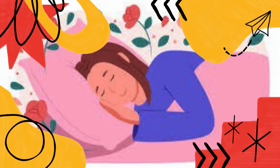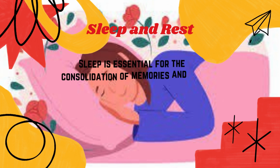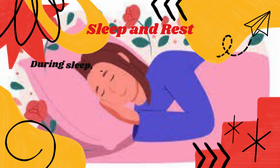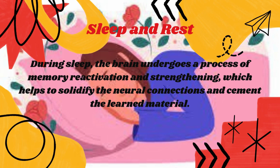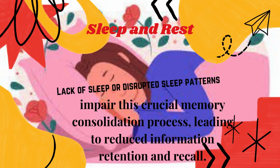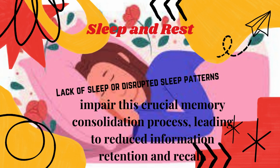Let's get to our final strategy, and the most important one: sleep and rest. Sleep is essential for the consolidation of memories and the transfer of information from short-term to long-term memory. In sleep, the brain undergoes a process of memory reactivation and strengthening, which helps to solidify the neural connections and cement the learned material. Lack of sleep or disrupted sleep patterns can impair this crucial memory consolidation process, leading to reduced information retention and recall.